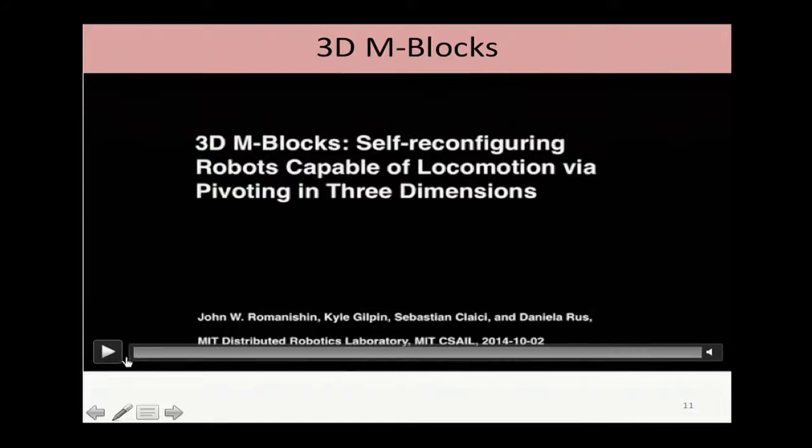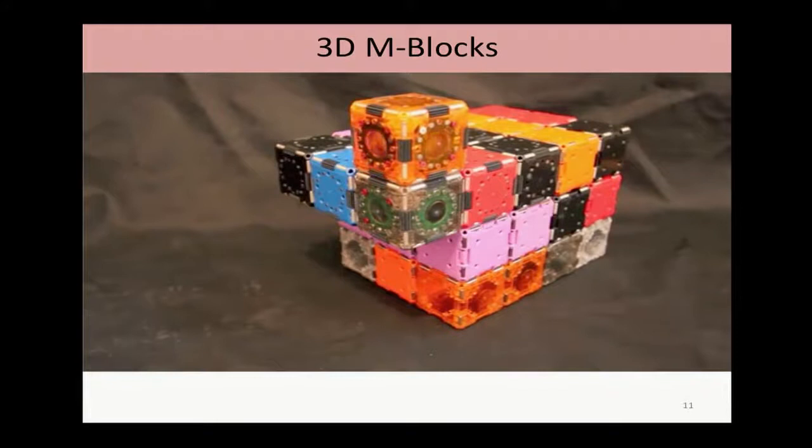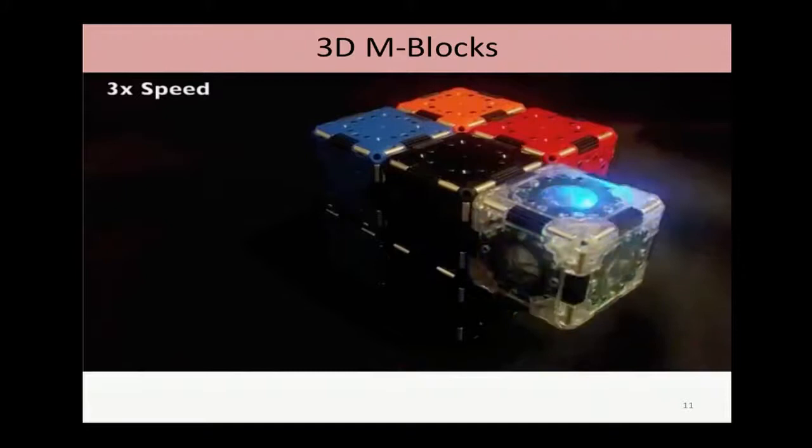We've developed this system called the MBLOX, and it uses a cubic module which moves based on inertial actuation, and a permanent magnet system in order to locate and connect. Our upgraded system allows movement in all three planes, X, Y, and Z. It does this by having a central unit and a frame. The central unit can pivot inside the frame in order to orient the inertial actuator onto all three different planes.